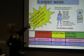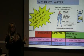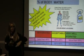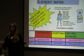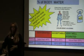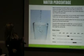Now, some of these, like this particular slide and the one about the fecal matter, come with that Tanita scale, so that when I'm sitting down doing my one-on-one, I'm just flipping through these charts with them as well. So you have all the graphics and the pictures, okay? Why do I need to drink water? Most of us know this stuff already, so I'm not going to go through all that. Water percentage, where you should be.